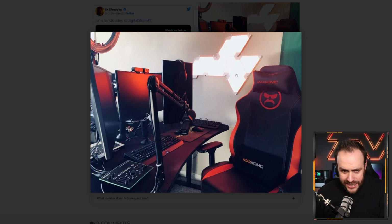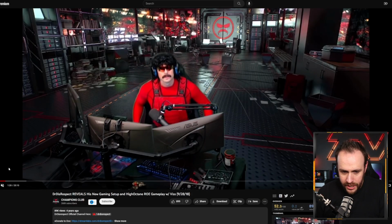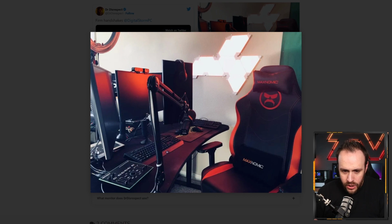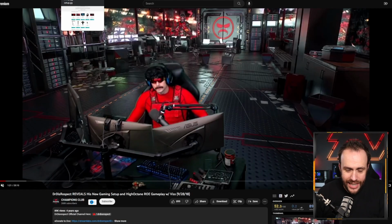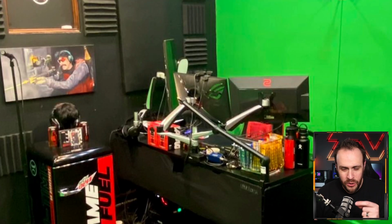But at first I was like, this looks like just some streamer's setup. But this is definitely his, because when you take a look at his setup here, you can see the sound controls he has right there line up exactly with those ones there. So that leads me to the third monitor, because this is the one I still can't quite figure out. What is that monitor he's got?